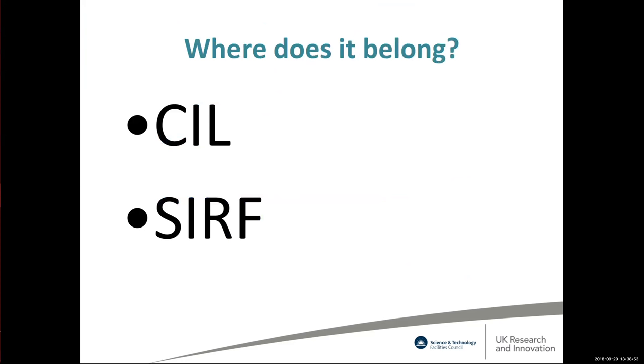Yeah, I don't think it's a discussion we're going to have now. Definitely it should be CIL, because it's in Python and our SIRF ideology is to do everything in C++.